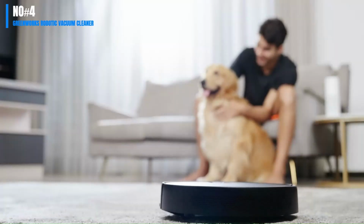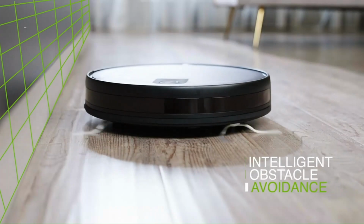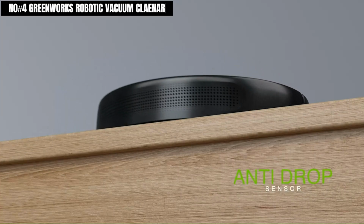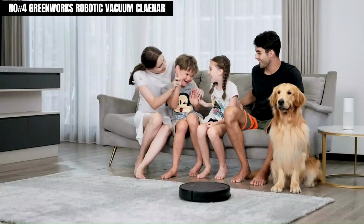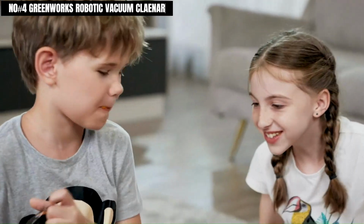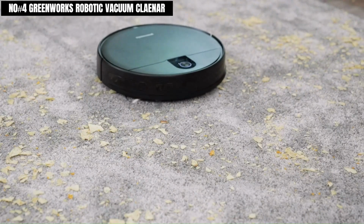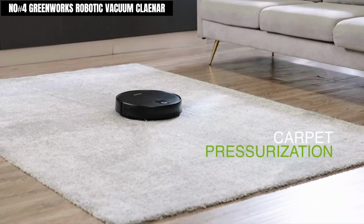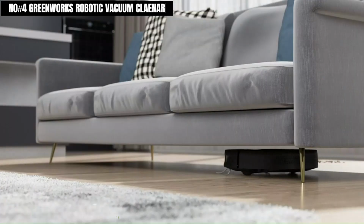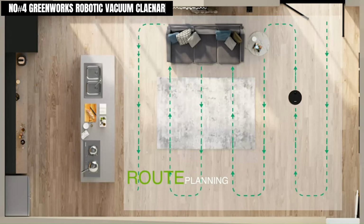Greenworks Robotic Vacuum Cleaner. The Greenworks Robotic Vacuum GRV 1010 stands out as an efficient and powerful cleaning solution for any household. Boasting a suction power of 2200 Pa, it effortlessly eliminates dirt and hair from both carpets and hard floors. Its intelligent path planning ensures comprehensive coverage of every room, while obstacle avoidance and anti-drop sensors enable it to navigate even under furniture and inaccessible areas with ease.